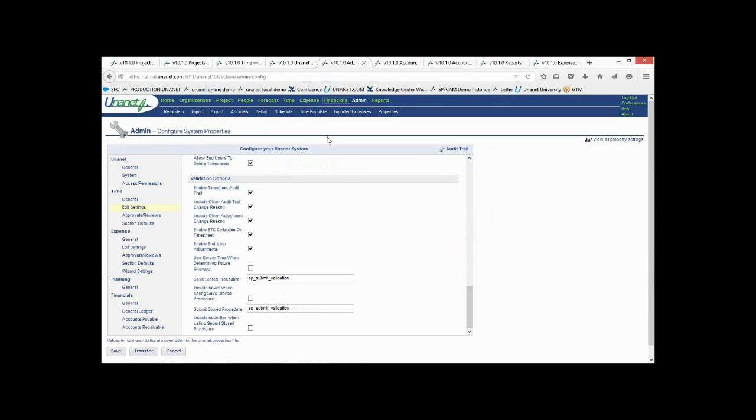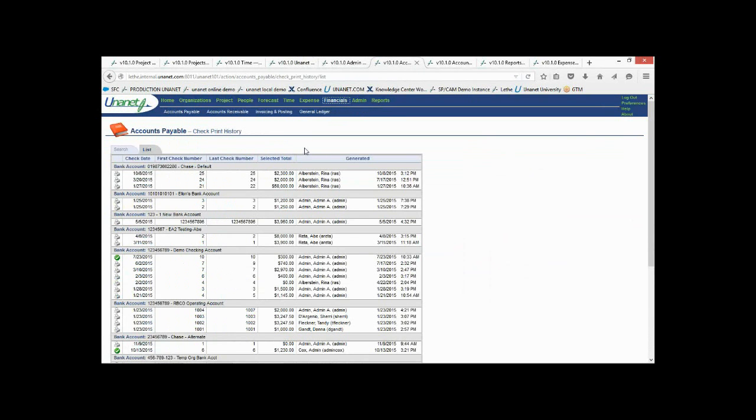So, all right, moving on, the next one that I wanted to review pretty quickly here was the ability to reprint checks. We have this check print history feature that's really been enhanced now to allow for the reprinting of completed check runs. We have a new printer icon that's been added to this list. Those of you that have entries that have yet to be completed see this green checkbox.